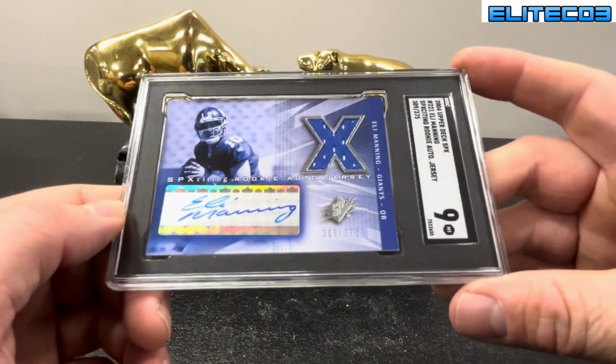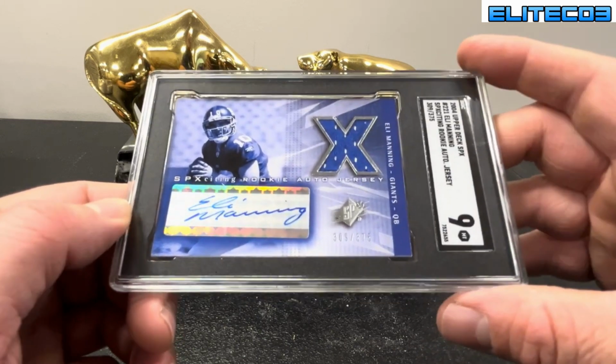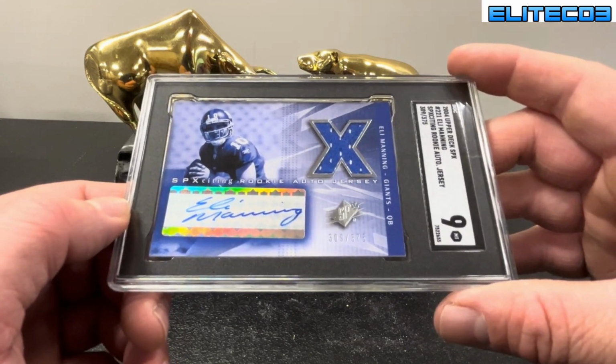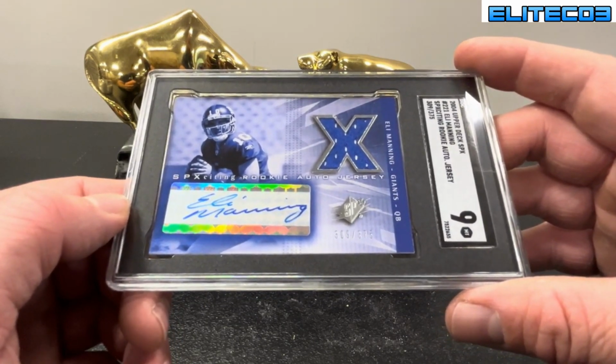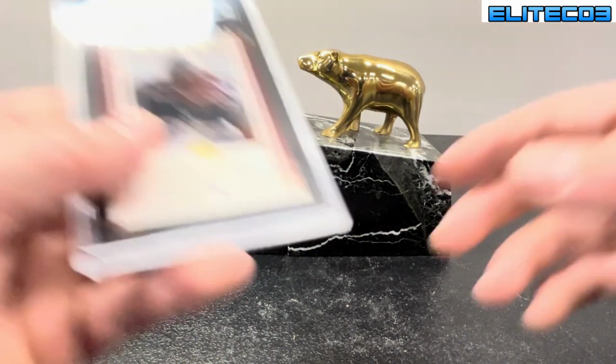I think I had this as an 8.5, so it's kind of a tough set. Just that top right corner is what bugged me on this card. So SGC says 9.375 on that Eli. Cool Seymour, he's a Hall of Famer.